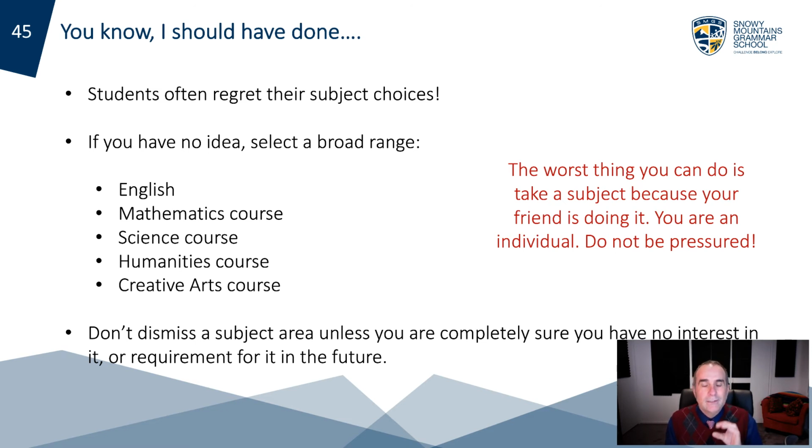Okay, so this is your choice about what you want to do for your future. So you'll see your friends in English or maths or whatever. So it's okay that you're doing a course that they're not doing, okay, that you're away from them for 1 hour of the day. It's acceptable, okay? So please don't be pressured into doing a course that you may or may not want to do and you're hesitant to consider.